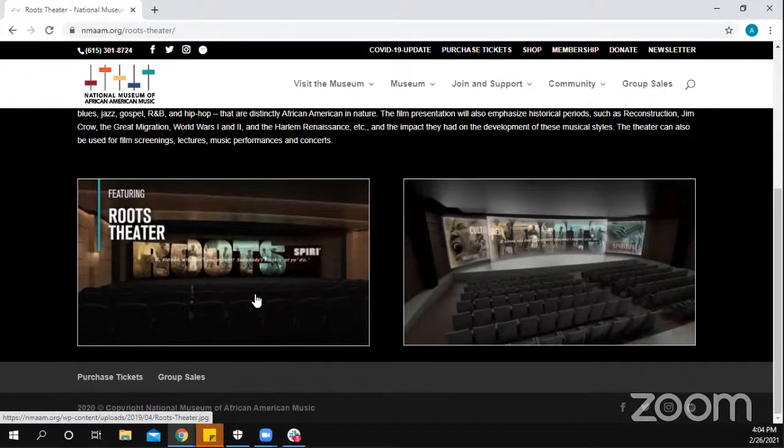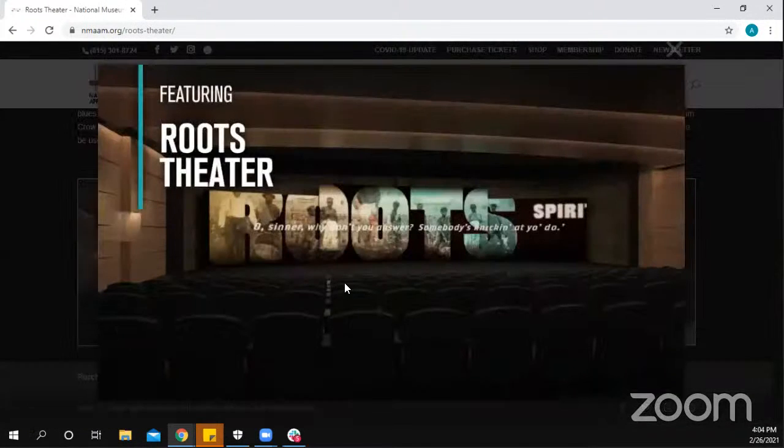It doesn't look like these are any 360 exhibits. They are pictures. There's two pictures that you can click on, and it does bring the picture a little bit bigger. Ooh, it zooms in. Great. Okay, let's take a look at the pictures.